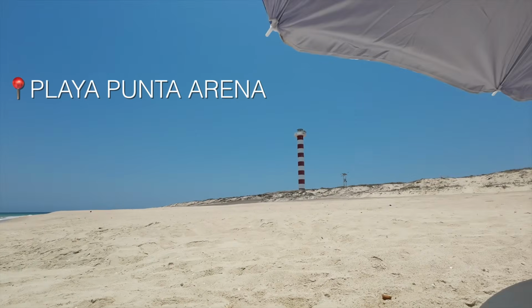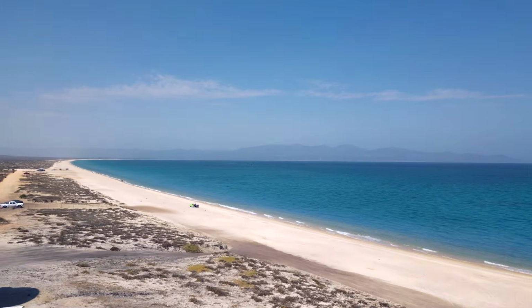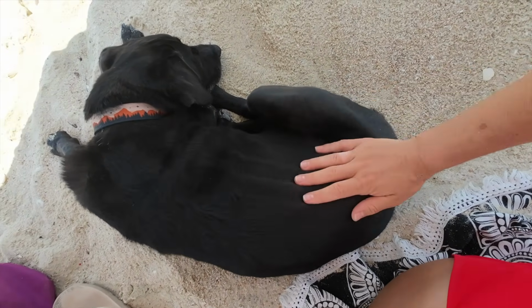His favorite stop is the Lighthouse. It is so beautiful. There are usually people here chilling, having beers, having a little party, or fishing. And I always love to bring Porter here. We dig a little hole in the sand for him so he can just kind of chill out, be a little cool.